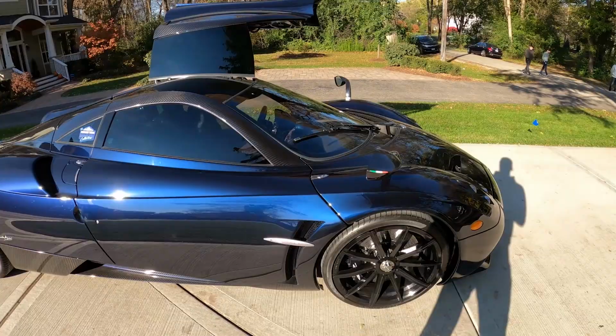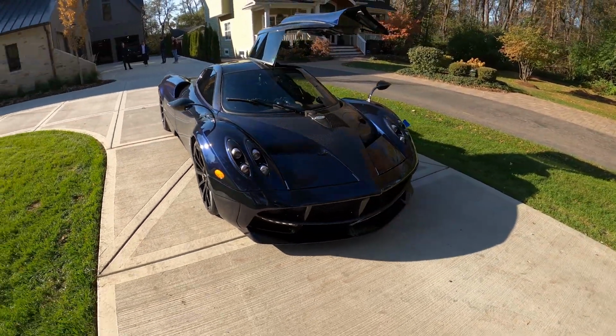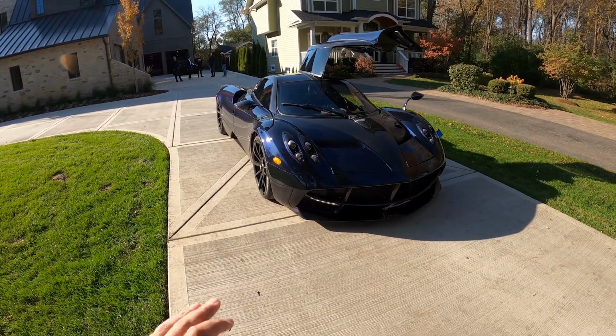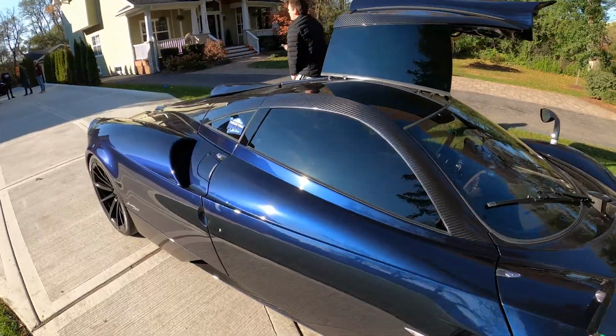Whoa. That is wild. This car actually used to belong to Keith Urban, just came from Texas. So sick.